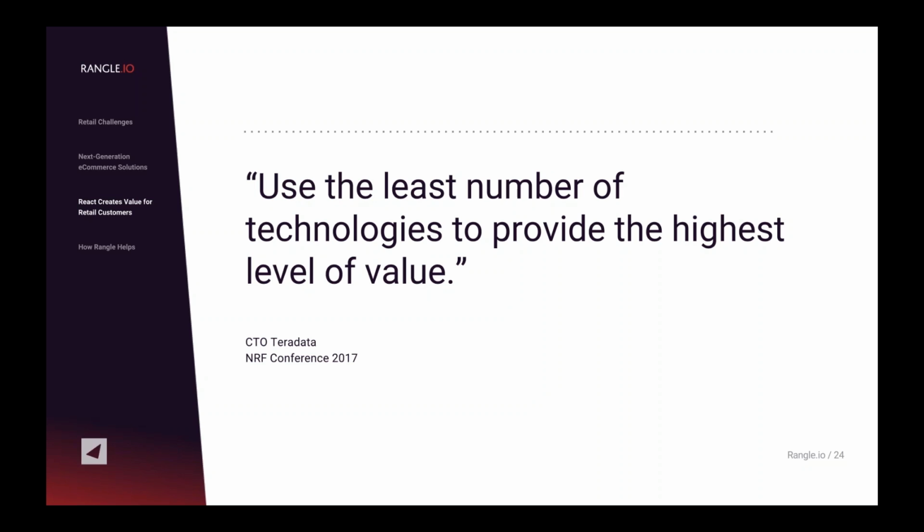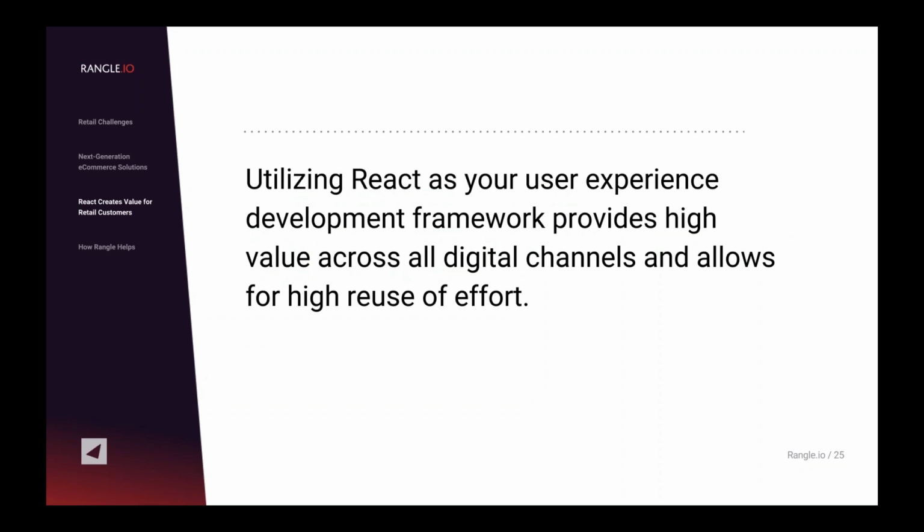If you're doing different technologies, different approaches, different design patterns across all those different channels, you're going to have an efficiency problem for sure. And like Nick said earlier, you're not going to be able to move very quickly. So unifying and reducing the number of technologies that you're using will help you to provide better value. That's really one of the key benefits of React and React Native, which we're going to talk about. So utilizing React as your user experience development framework provides that high value across all those digital channels.